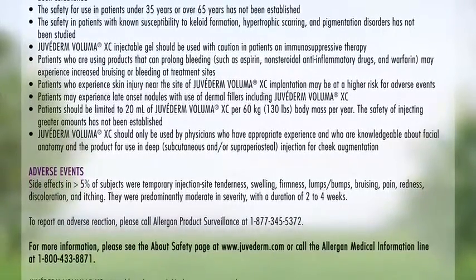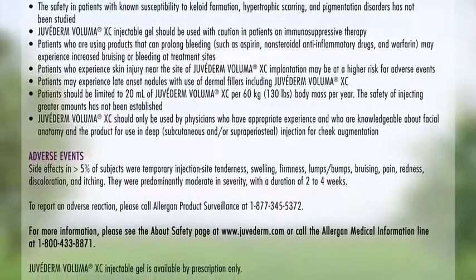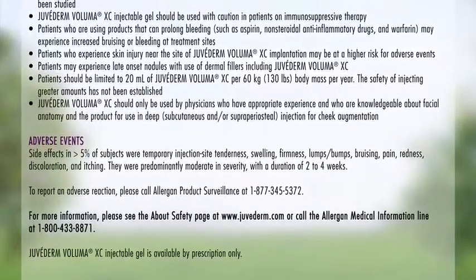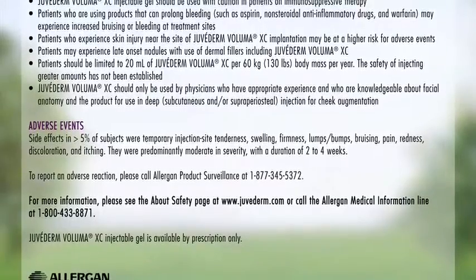Juvederm Voluma XC should only be used by physicians who have appropriate experience and who are knowledgeable about facial anatomy and the product for use in deep, subcutaneous, and/or supraperiosteal injection for cheek augmentation.